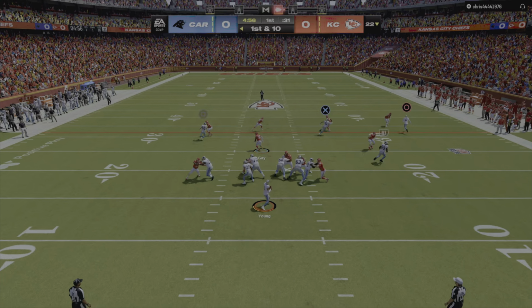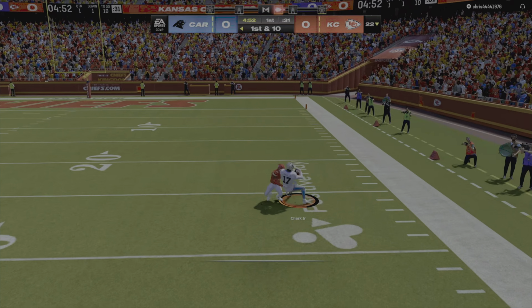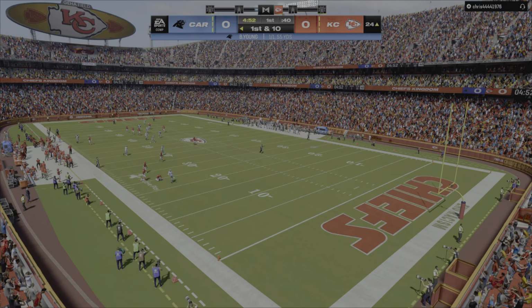Young wasting no time, right to the air. Oh, he's going to take a shot right away. And that's caught inside the 30. A huge play there right off the bat. 55 yards.